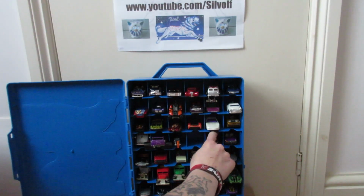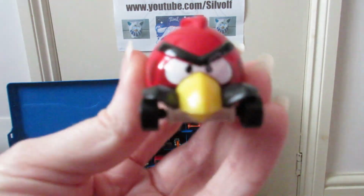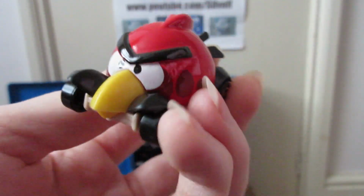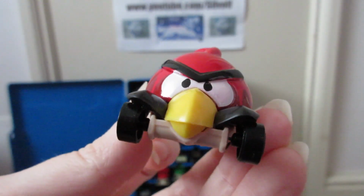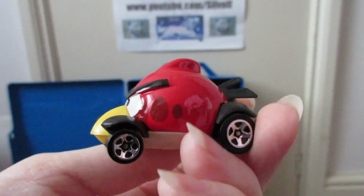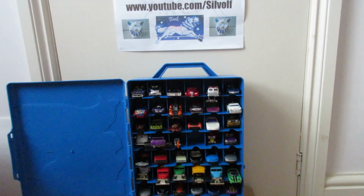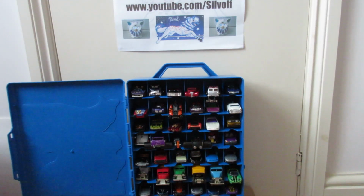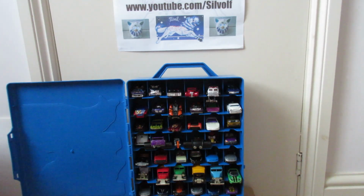And this one here is a bit funny as well. It's an Angry Birds car. Very novelty. I'm not even sure how you get into that car because it's got no doors, unless they actually just put a bird on wheels. So as you can see, I've got a lot of different ones. I don't quite know why there's an empty space at the bottom corner there. Maybe I ran out of cars to put in there at the time, but I do have more of them because I found some all in their boxes.